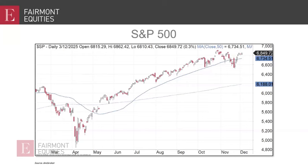The line, as I mentioned, is the 200-day moving average. If you're very long term, you'd wait until the market breaks under the 200-day, because you don't really want to be in a market that's under the 200-day moving average. So if it was to break under the 50 again in the short run, I'd be expecting it to pull back to the 200-day. But look, so far, so good.